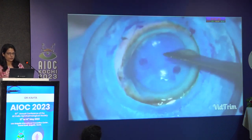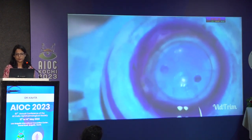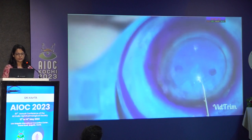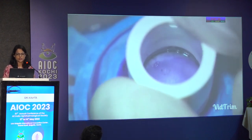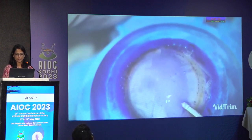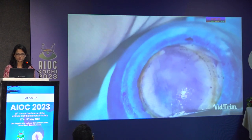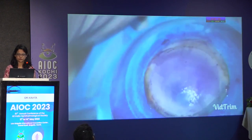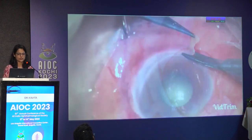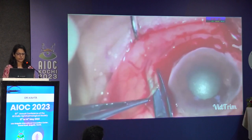To start the surgery, corneal scraping is done and stained with a blue dye, then stromal emphysema is created, then partial trephination is done. Bowman's membrane is separated using blunt and sharp dissection. Then Bowman's membrane is peeled and cut. Then conjunctival resection is done with the help of corneoscleral suture.